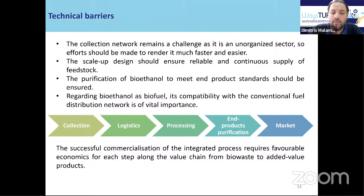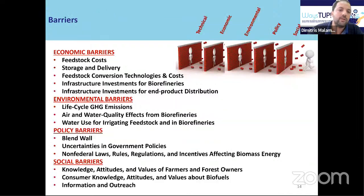Another issue of concern is the purification of the bioethanol produced to meet the necessary standards. And apart from the technical issues, there are also various barriers in terms of economics, environmental policy, as well as social barriers. Most of these are, let's say, part of the WESTA project to deal with. And so some of this could be an issue of discussion at the end of this session.